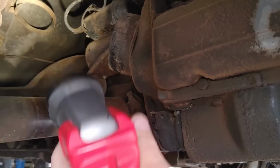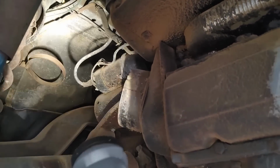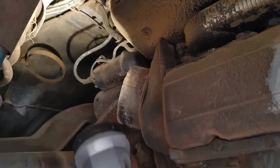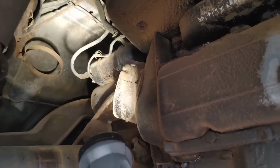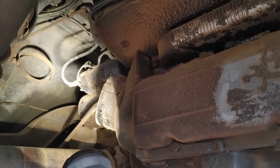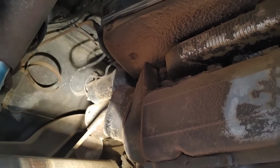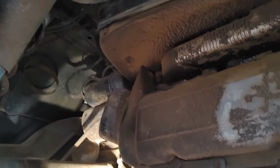everything looks so clean as far as the body goes. There's like original undercoating on it yet, and so I really don't think I need to get carried away with cleaning and repainting or anything under here. So then I went to, I'll just drop the engine.